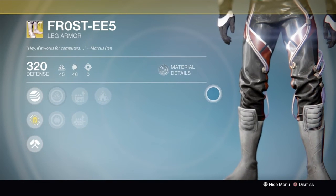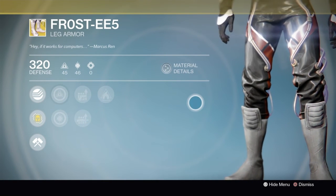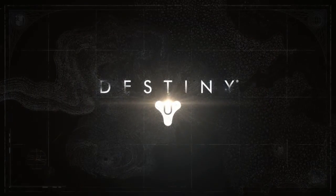You probably have a different list for hunter exotics, and I'd love to hear what exactly you love to wear. It's probably going to be Bones of Yo. I know it's going to be Bones.